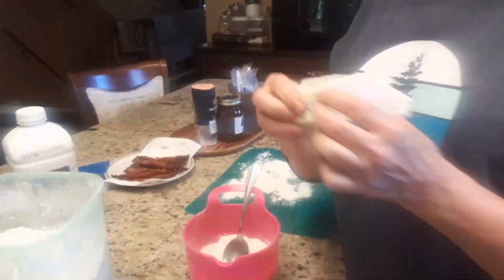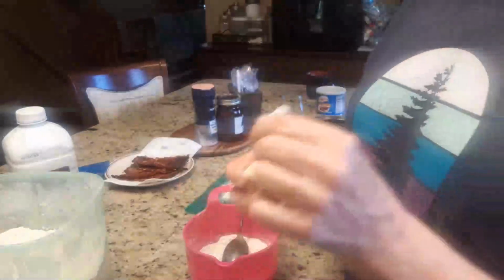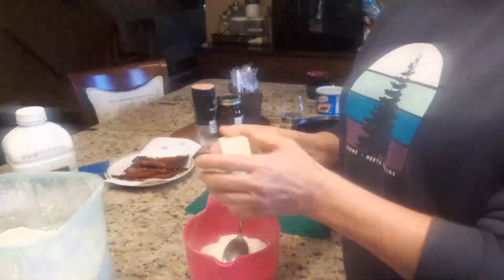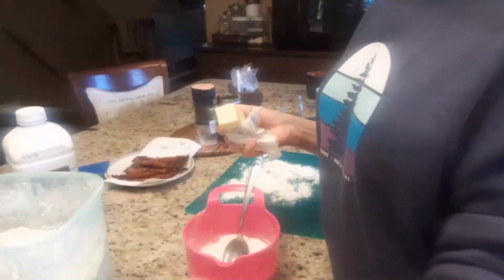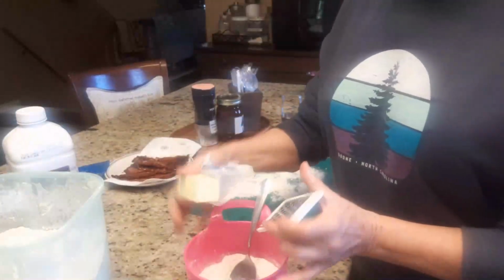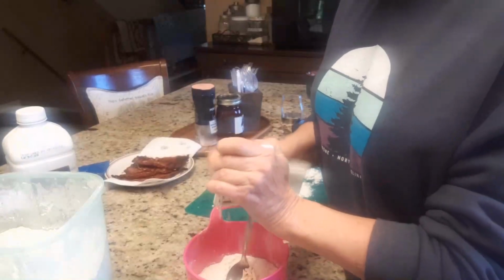Then I take a stick of butter from the refrigerator. I use real butter, and I think this is the salted butter. And I just have this little mini hand grater, and it works good for these little biscuits. And I just grate about a tablespoon or so of butter.